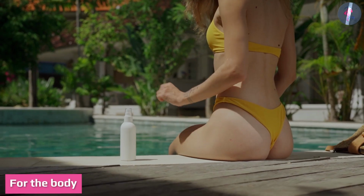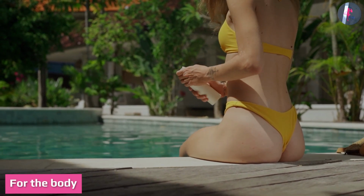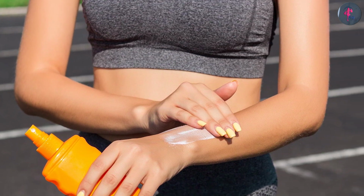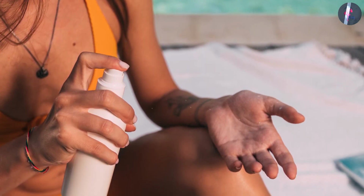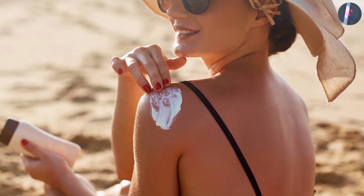For the body, Supergoop Play Everyday Lotion SPF 50. This sunscreen is made to be hydrating, fast-absorbing, and resistant to water and sweat for 80 minutes. Basque Broad Spectrum SPF 30 Lotion. This cruelty-free, vegan sunscreen is reef-safe and free of parabens and sulfates. Its lightweight formula is also designed to go on sheer, without leaving a white cast or sticky feel.